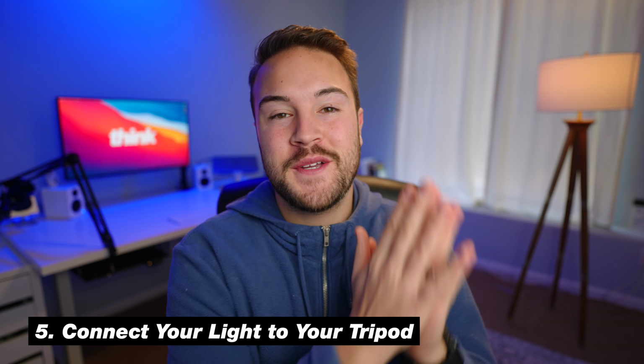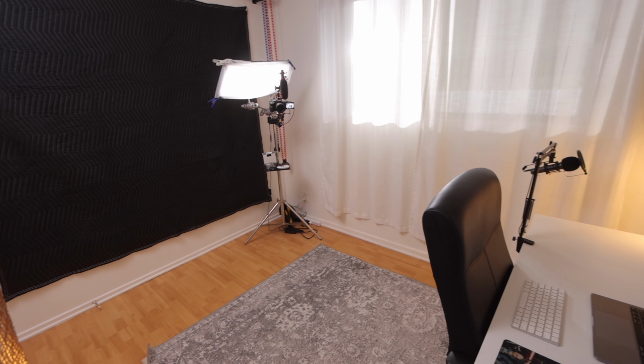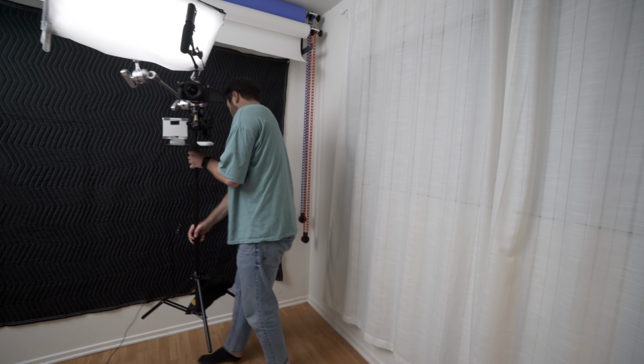Tip number 5 is to connect your light to your tripod. This is gonna free up so much space in your room. I'm telling you, this was a game changer for me when I did this. I was just so happy that I didn't have 3 stands laying around. Now I have my microphone, my camera, and my light all on one stand. But I'm telling you, this really was the best thing that I did for my small space as a YouTube creator.